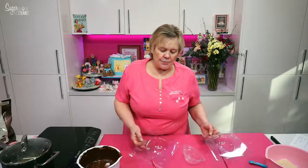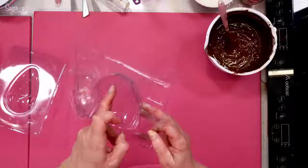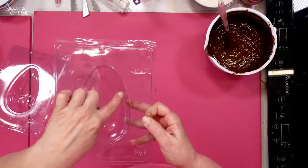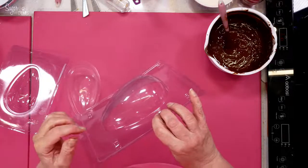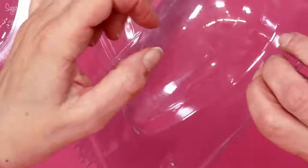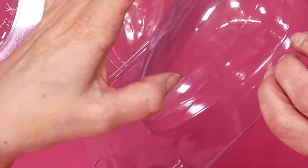So you get the bottom bit, which is a little bit bigger than the top bit, and you have a line. You can visibly see the line when you look at it. That's where you fill the chocolate up to. So you can physically see the line. I don't know if you can see it on the side. I don't think it's too shiny to be able to see, but there's a line there. Right, where my finger is there, that's the line. And you would fill the chocolate up to that line, which I'm going to do.